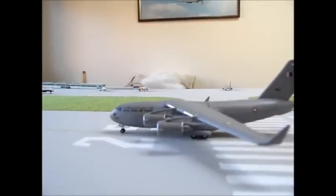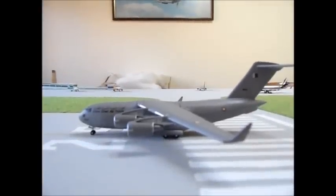What I find a real shame is that with Herpa models in 1/500 scale, a lot of cargo aircraft come with opening doors and stuff, and it's a shame we don't have that in 1/400 scale, because that would make a great addition as well. But yeah, I was not expecting to see the back opening doors. This is a great aircraft.